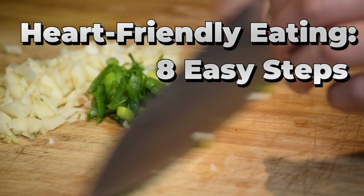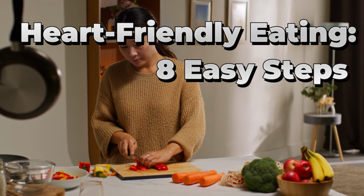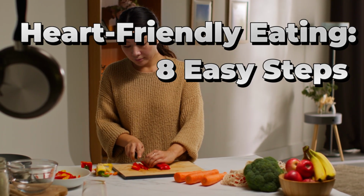Precisely. The guide does recommend limiting added sugar, which is something to be mindful of. But overall, the message is that occasional treats are a part of a healthy and happy life. Those are some really helpful insights.